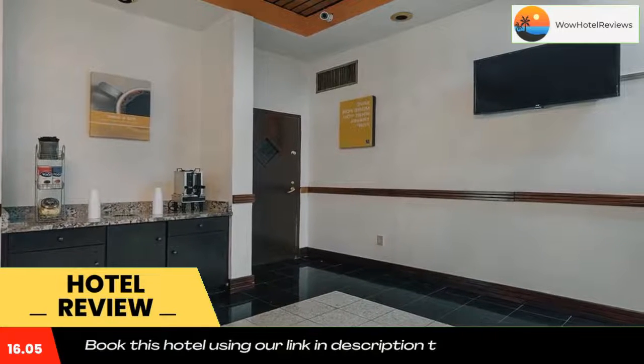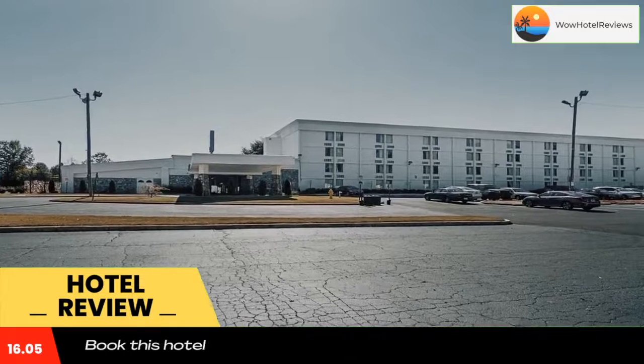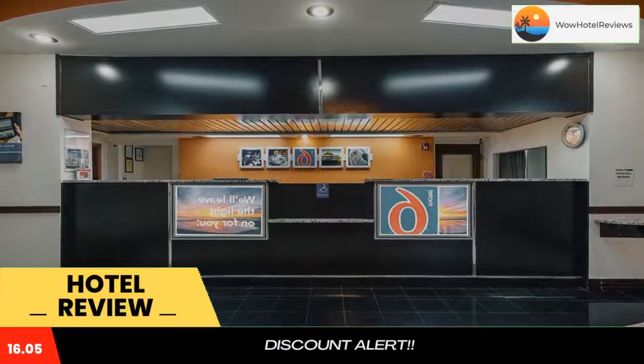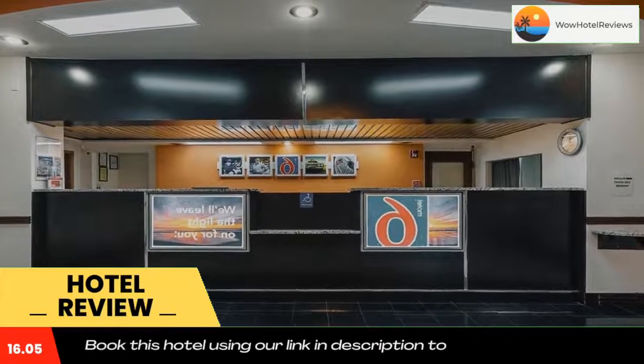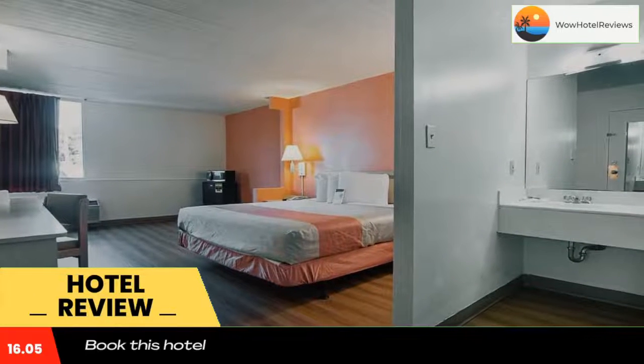The reception is open 24 hours for added convenience. Free parking is provided to all guests throughout their stay. The motel is also 9.3 miles from Centennial Olympic Park and a 15 minute drive from Zoo Atlanta. Central Atlanta is 8.2 miles away.